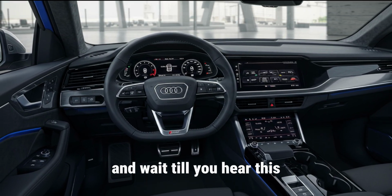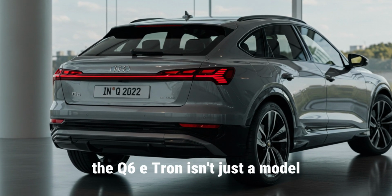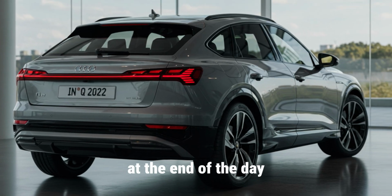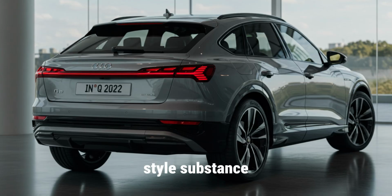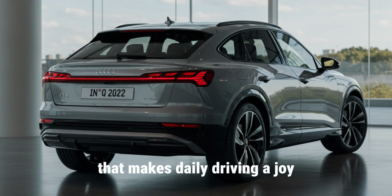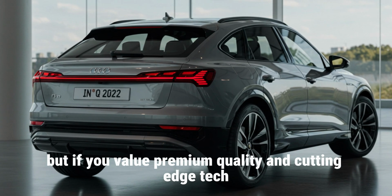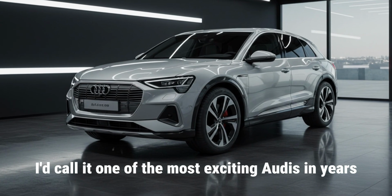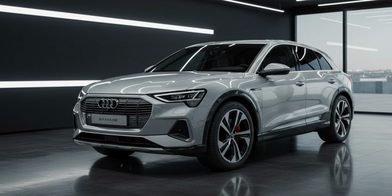And wait till you hear this. With Audi planning to go fully electric by the mid-2030s, the Q6 e-tron isn't just a model, it's a milestone in their journey. At the end of the day, the 2026 Audi Q6 e-tron delivers what we hoped it would: style, substance, and the kind of thoughtful design that makes daily driving a joy. It might not be the cheapest option out there, but if you value premium quality and cutting-edge tech, this SUV checks nearly every box. I'd call it one of the most exciting Audis in years, and definitely one of the most compelling alternatives to the Tesla Model Y.